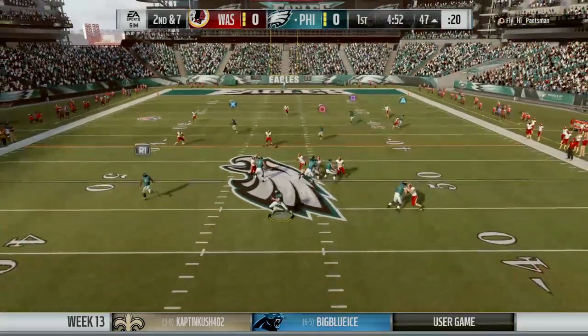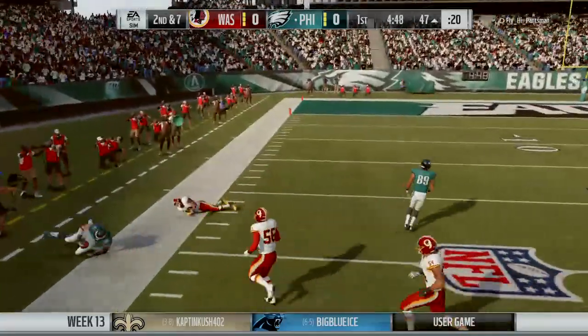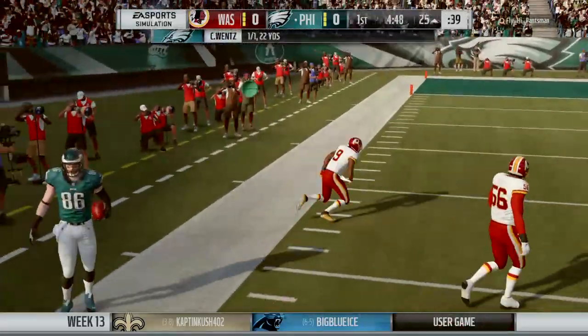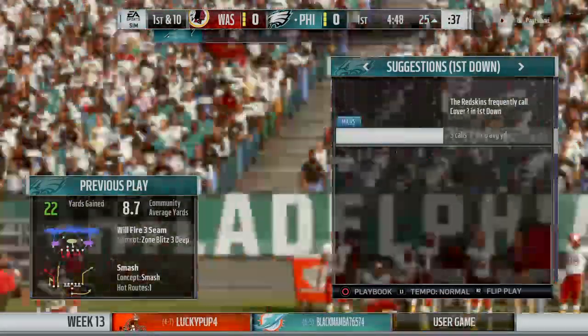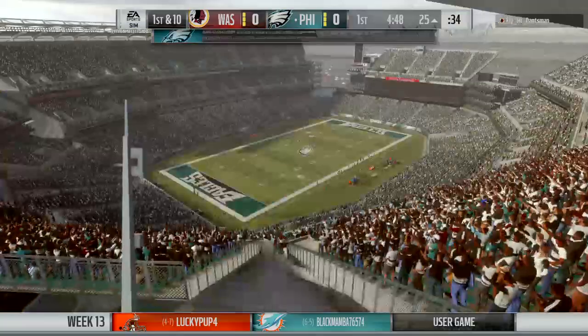Throwing is Wentz, forced out to his left. Toward the sideline, and look at that catch. Dragging the toes, and that's going to be a first down. Well done. A good pickup there at 22.